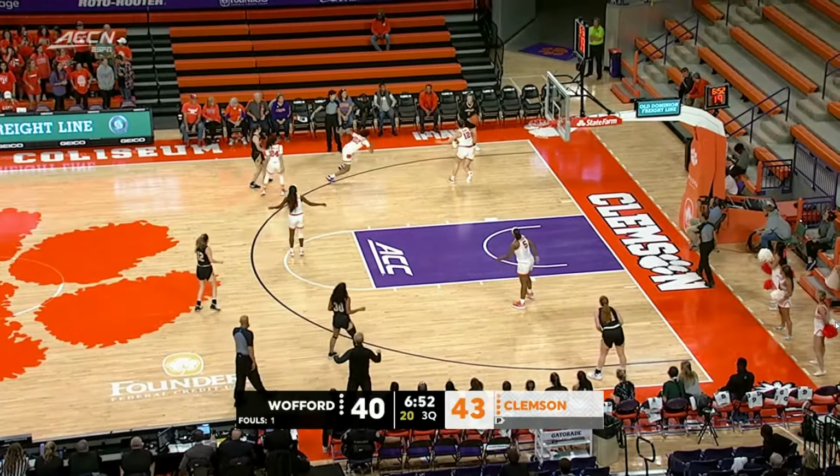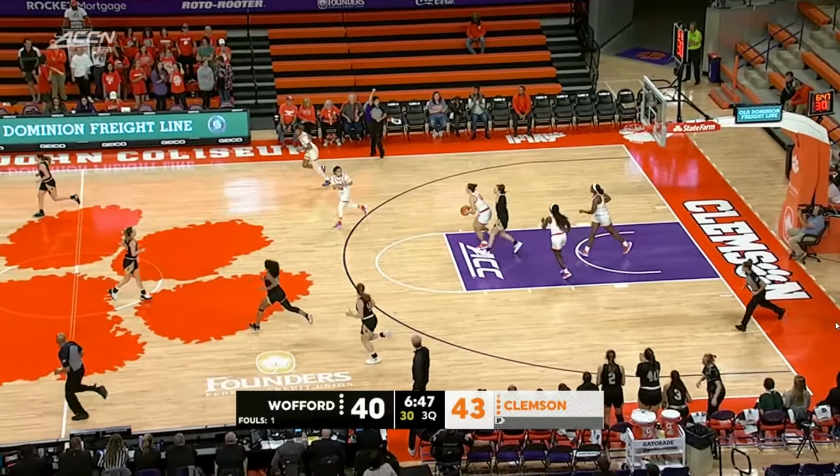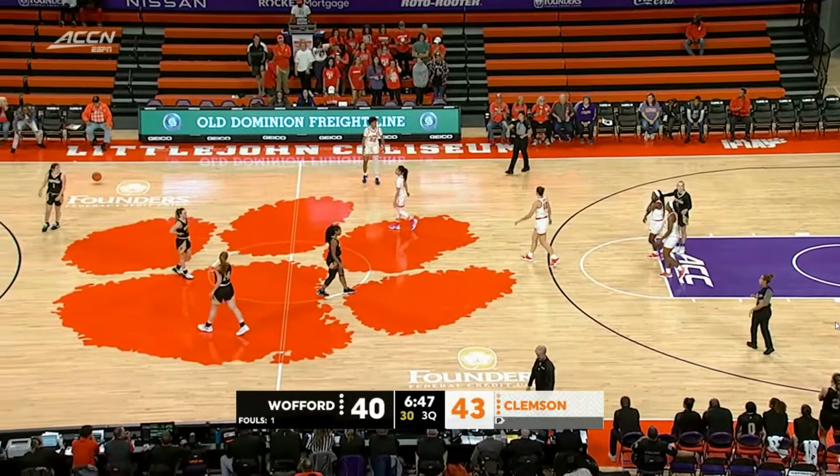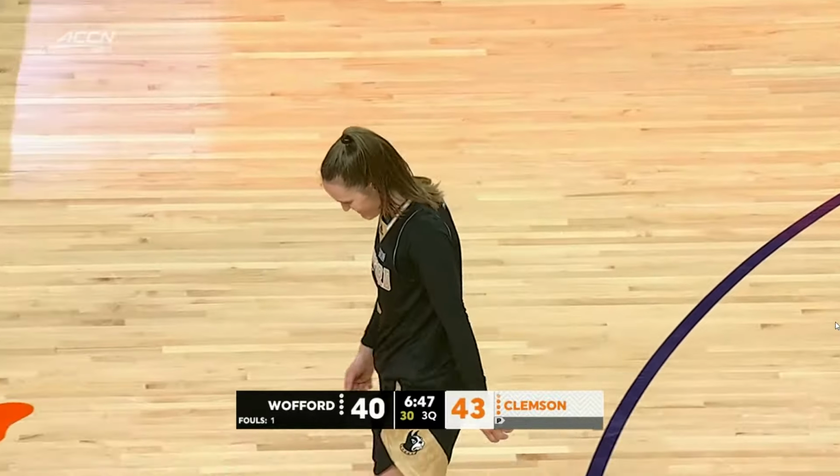Rose into the forecourt. Feeds it to Schultz. They go left baseline and a nice drive. And oh, Matthews left it short. And then in frustration, a little reach-in foul by Matthews.